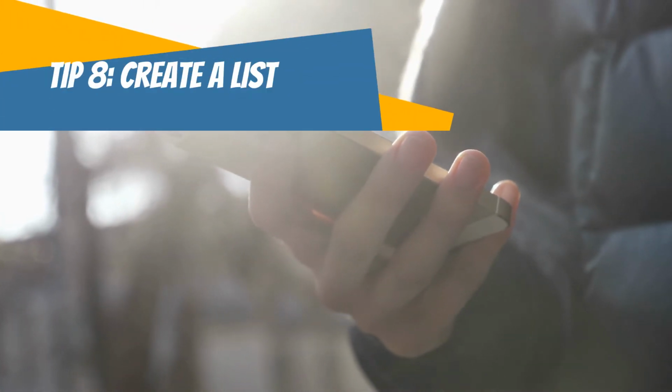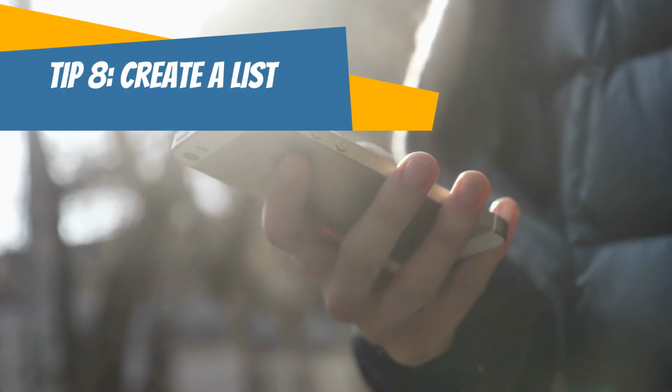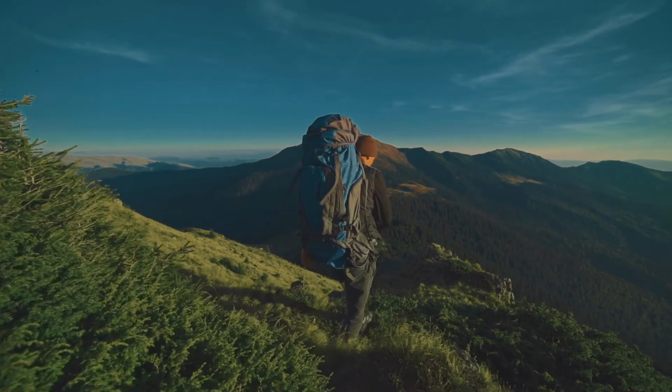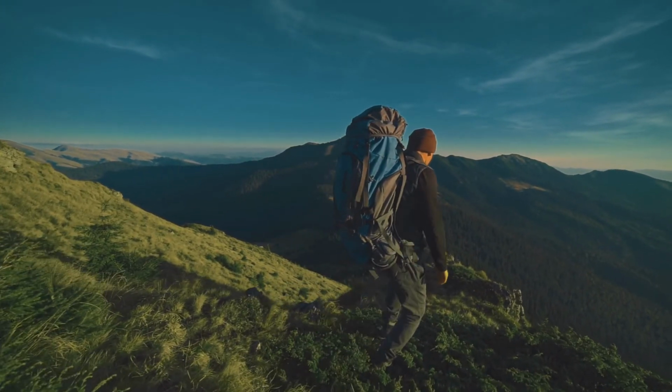Tip 8, create a detailed list of what's included in the sale. When you're selling your campground, it's important to be clear about what is and is not included in the sale. This means creating a detailed list of everything that you will be including, such as the buildings, the land, equipment, and any amenities. You should also include each of these items' approximate fair market value. By doing this, you can avoid any confusion or misunderstandings later down the road.